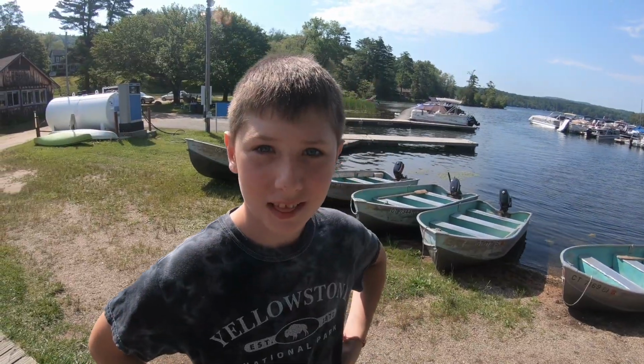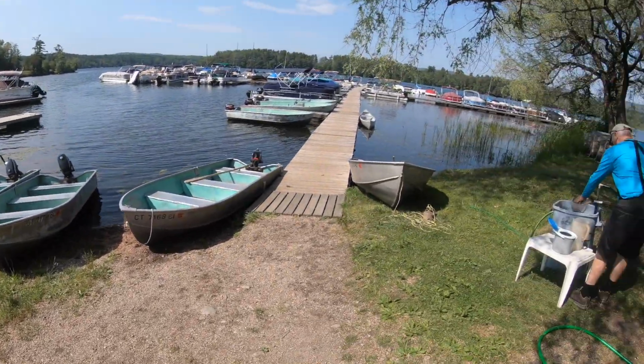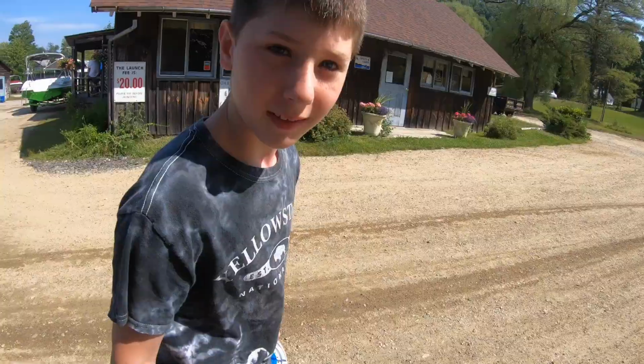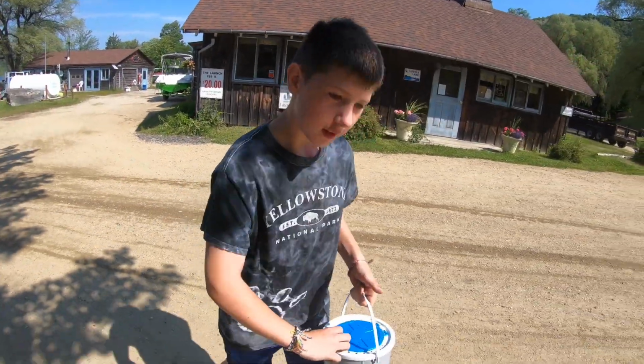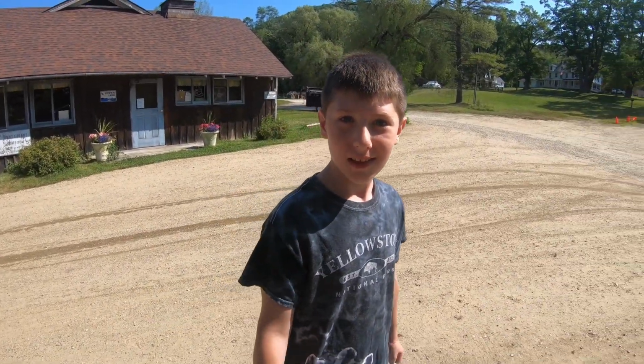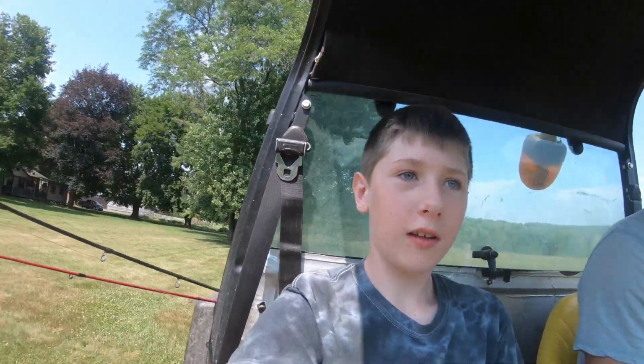So we're gonna go to one of our nearby lakes and get some shiners and put them in the water and see what we can catch. We're here at the lake and we're getting some shiners so we can go fishing. So we got our shiners. Very nice man, because he gave us a little extra of some more shiners so we can fish some more. We're on our way to the honey hole.